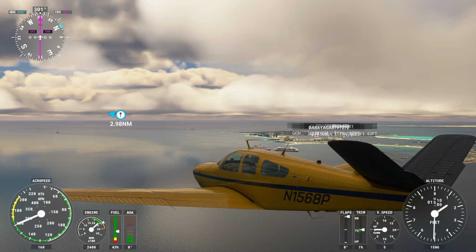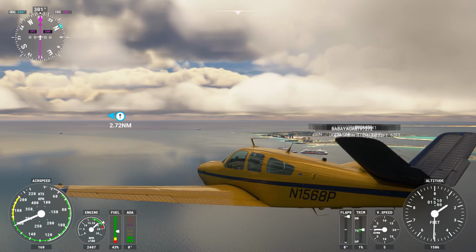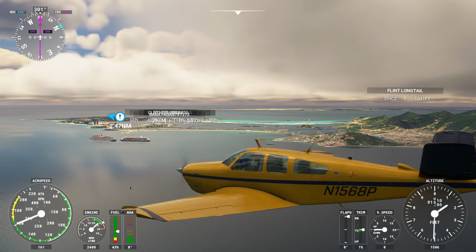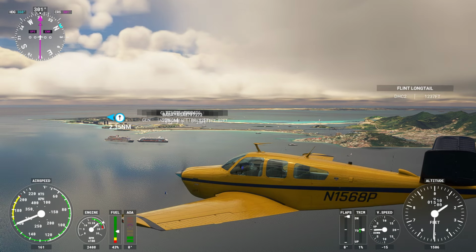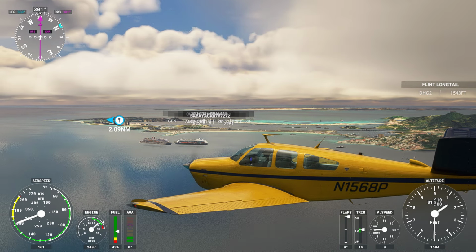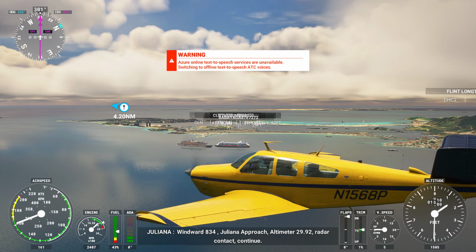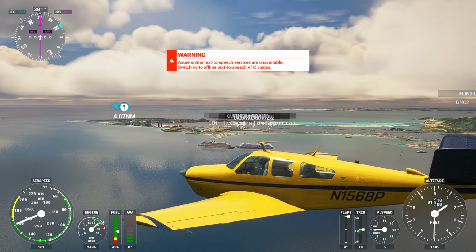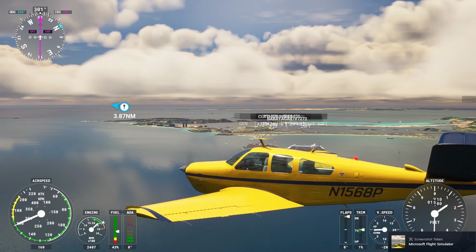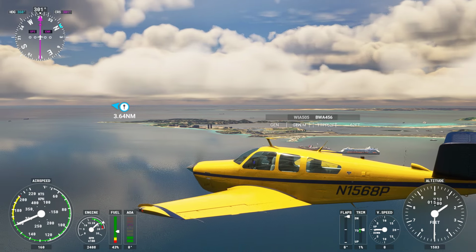Airport is 10 o'clock, 15 miles. We never exited the Bravo, maintaining the 200 knots. United 820, we've got the airport in sight. United 820, maintain visual separation, heading 330 to join, cleared visual approach, runway 28 left. 330 to join, maintain visual separation, cleared for the visual 28 left, United 820. Juliana approach, altimeter 29.9, 2 radar contacts, continue. 4590, just going to maintain 4,000. 4,000, 4590.